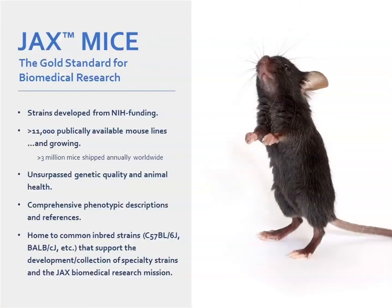Jackson Laboratory receives funding from public sources such as the National Institutes of Health in the United States. A significant amount of our public funding is used to import as many unique and scientifically valuable mouse strains as feasible from the global research community, and then to distribute those models to researchers around the world. Currently, the Jackson Laboratory is the world's largest repository of mouse models. We currently maintain more than 11,000 mouse strains and import hundreds of new strains every year.